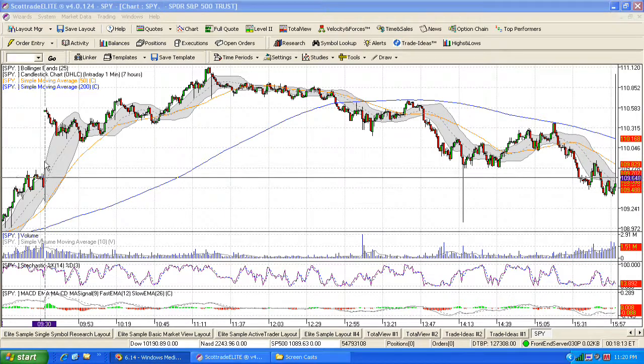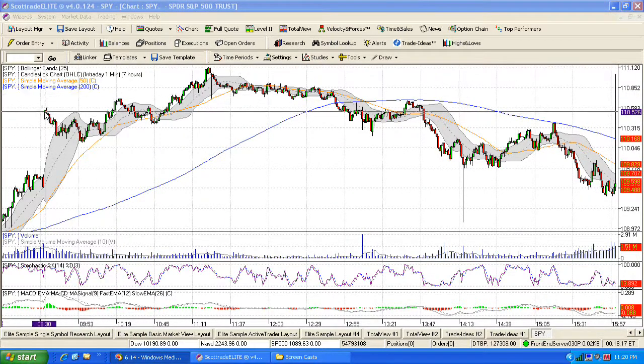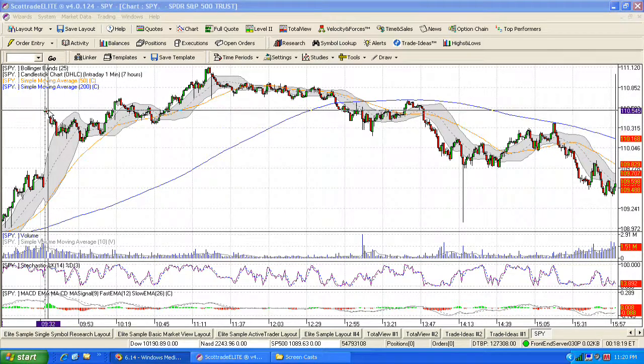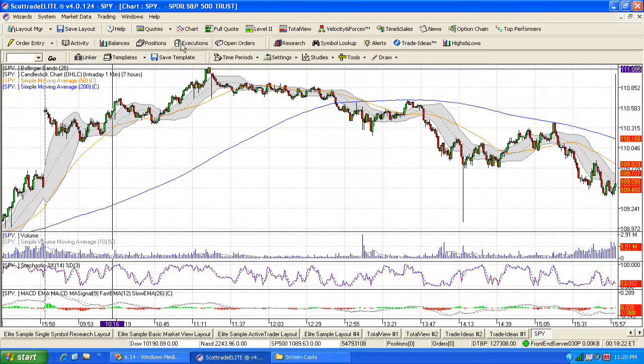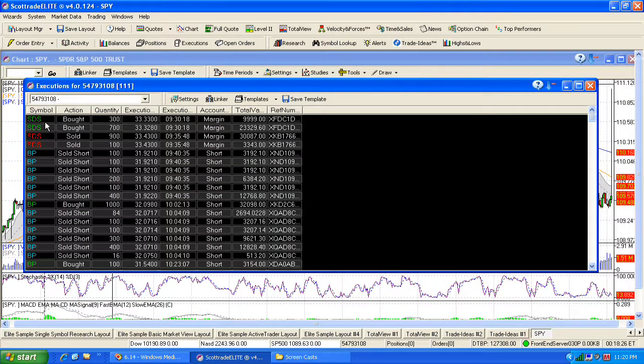So here's Friday's close. We gapped up, and the first thing I did was I shorted this, expecting the market to fall. We'll show right here that I bought SDS, which is the inverse of this chart. So when SDS goes up, SPY goes down. So I bought at 33.33 and sold at 33.43 for a $200 profit.